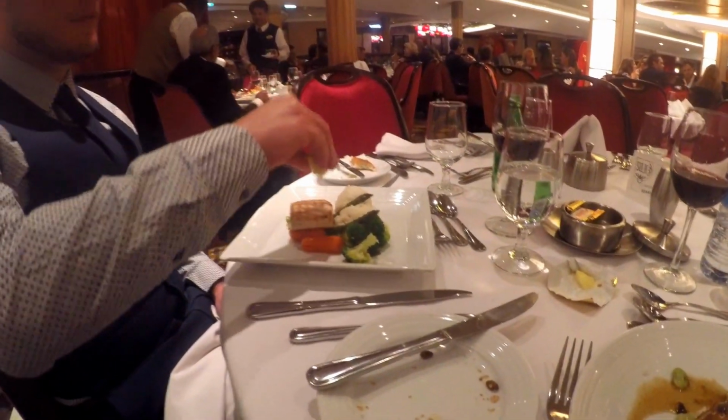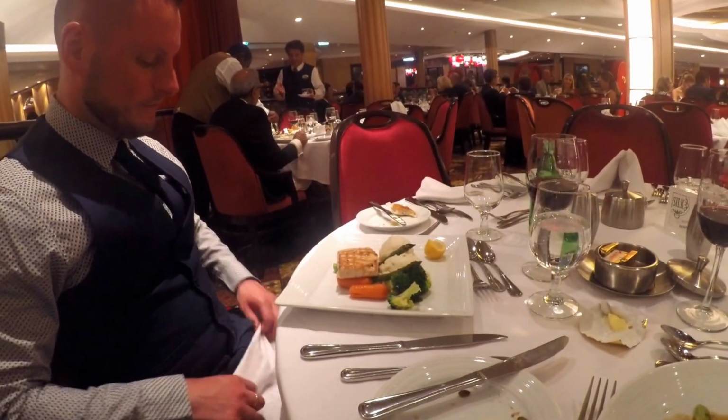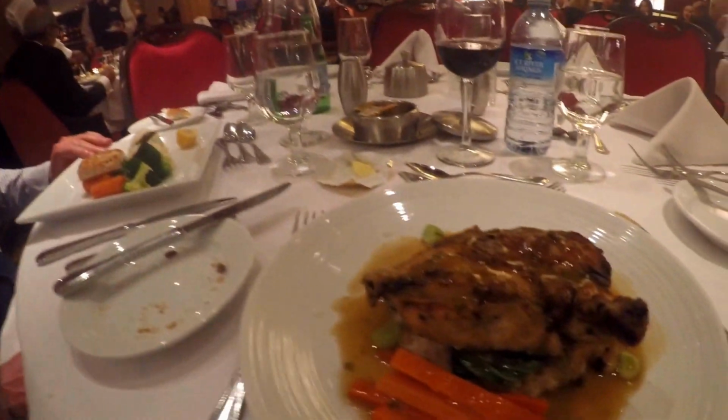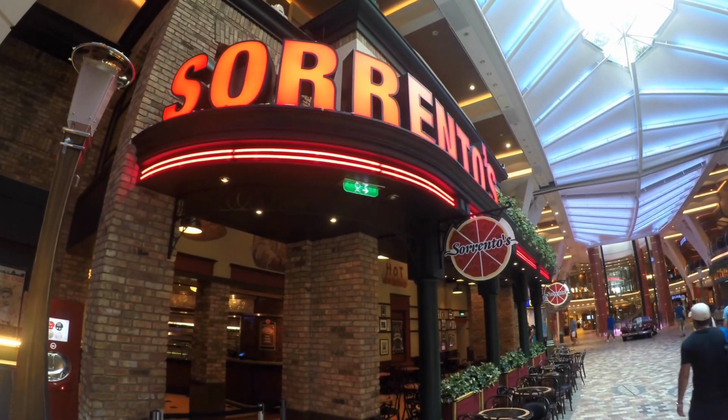The Allure of the Seas still has the two traditional seating times for dinner, either at 6 p.m. or 8:30 p.m. We always opt for the later seating, that just suits us better. But if you're more fluid in your dining arrangements, then the main restaurant also offers something called My Time Dining, which means you can make a reservation on the day.